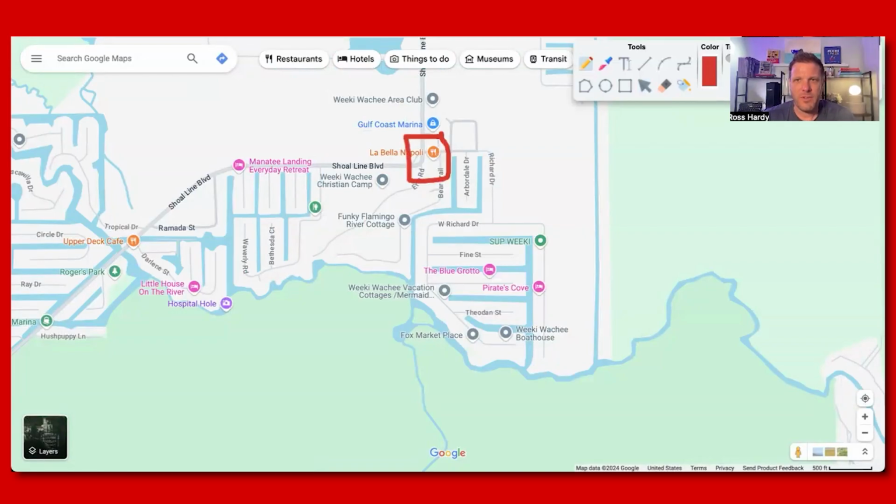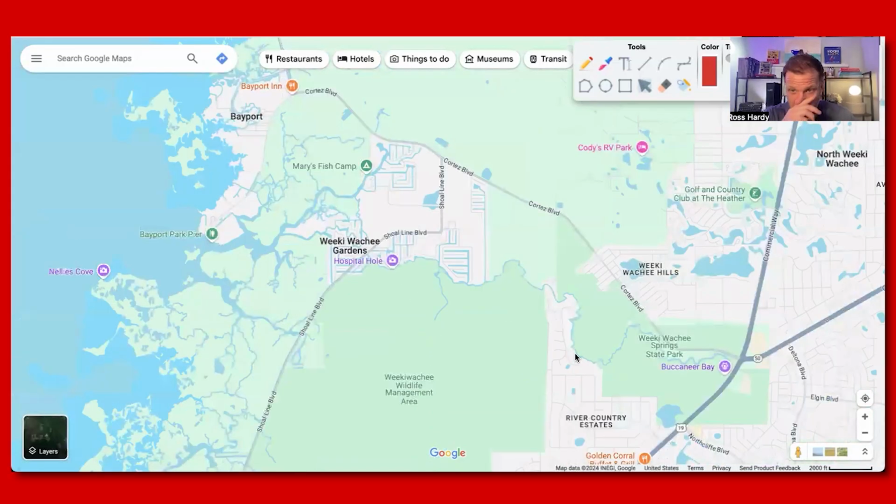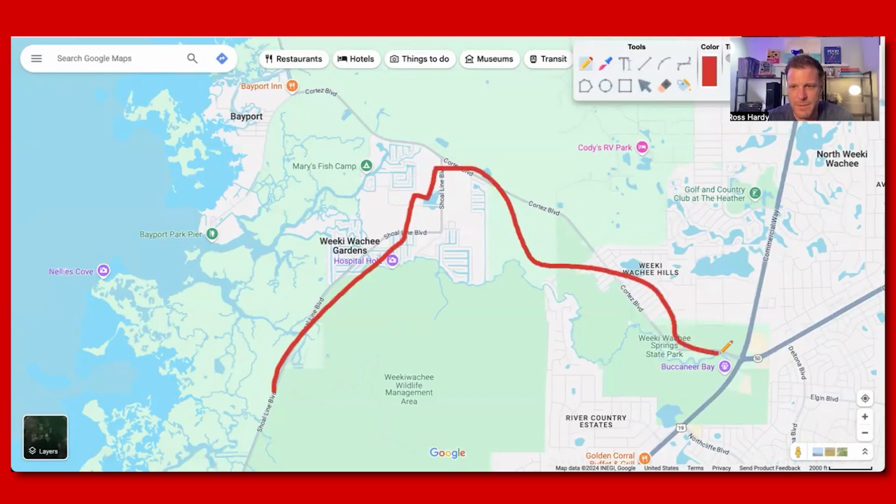All right, so you might be saying to me, well, that's really cool, Ross, but where do I go for my groceries? And that's a good question, so let me show you real quick where that is. So in my opinion, if you're living here, you're going to be doing one of two things. You're either going to be going out from Shoreline Boulevard here, out to Cortez, to where 50 meets US 19 in this area here. And there's a Winn-Dixie right in this plaza here. So that's the northern option that you have there.